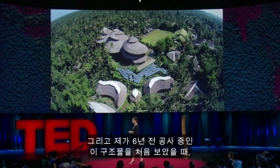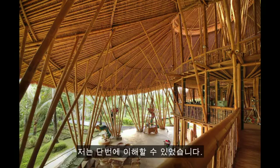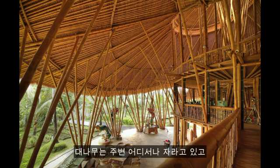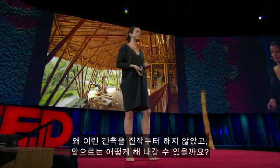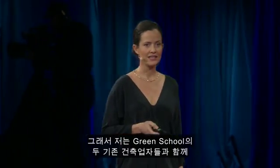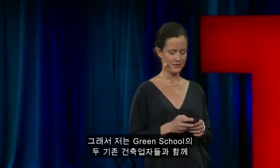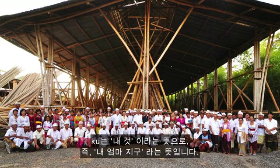And when I first saw these structures under construction about 6 years ago, I just thought, this makes perfect sense. It is growing all around us. It's strong. It's elegant. It's earthquake resistant. Why hasn't this happened sooner, and what can we do with it next? So, along with some of the original builders of Green School, I founded Ibuku. Ibu means mother, and Ku means mine, so it represents my Mother Earth.